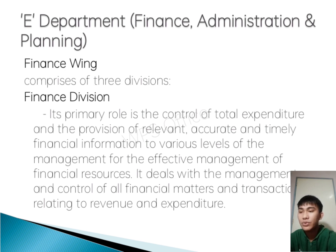Ito naman daw po yung about sa mga role. Ito daw po yung primary role or control sa lahat ng expenditure and provision of relevant about sa mga financial.